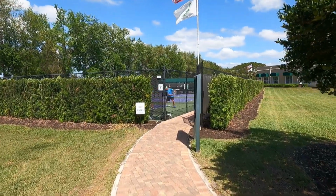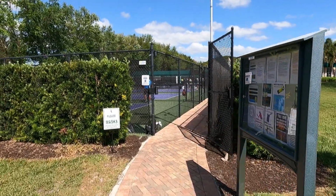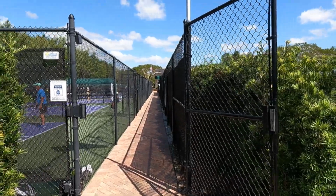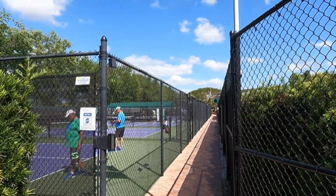And we're going to take a quick look because, again, it's about 2:30 here, and there was just a ton of activity, and nobody appreciates being on camera. So we'll just take a glance down, but you can see almost every pickleball court was occupied.